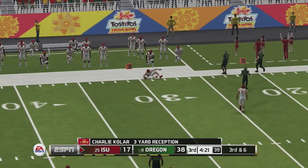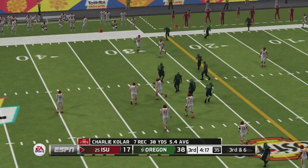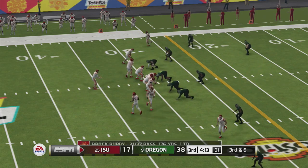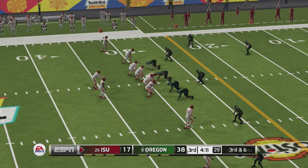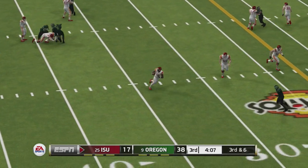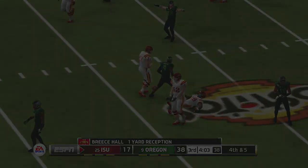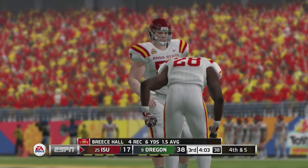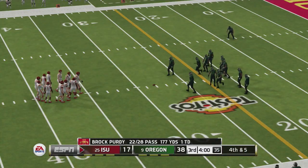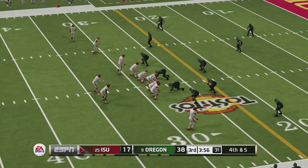Set. Number 88 makes the catch. That's a gain of 2 on the play. Here we go. Halfback's got it on the quick throw, and he's tackled at the 28-yard line. The defense was ready for that pass and catch, and they did a good job to hold them for such a short game. And it's the offense that takes the field on 4th down.